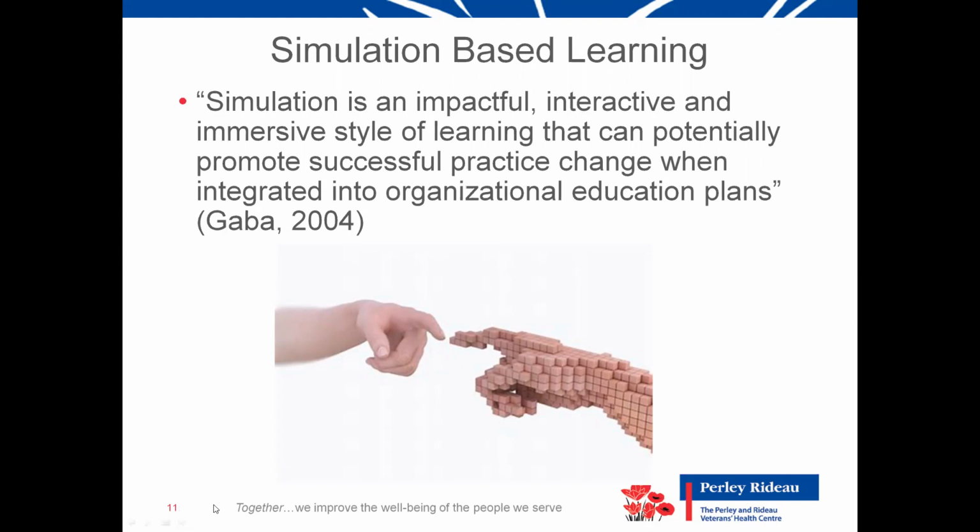So some people ask, why did we choose simulation-based learning versus, say, sending out an e-module or an email or doing an in-service? Well, we had already tried a lot of those strategies, and it did work to get people to do compliance, but we didn't want to send out more because we had heard anecdotally that staff were kind of tired of that same type of learning. We also weren't convinced that that would get the effect that we wanted.